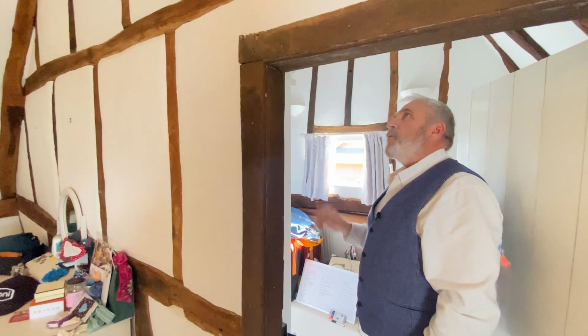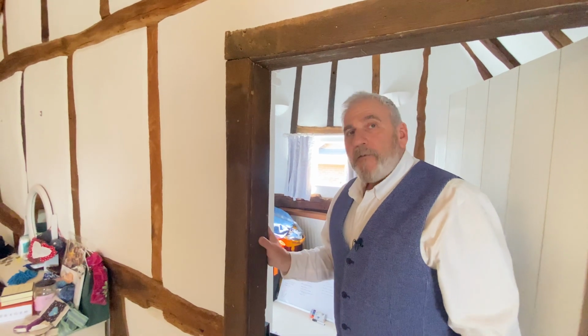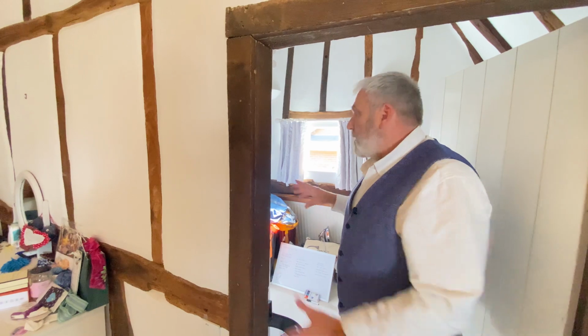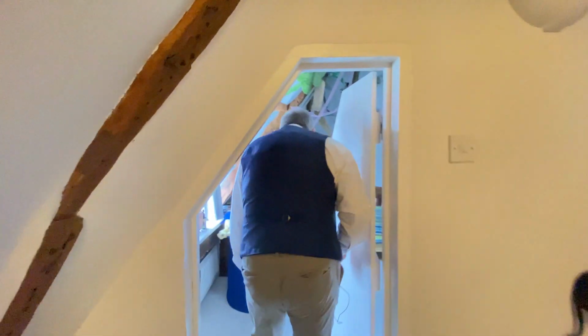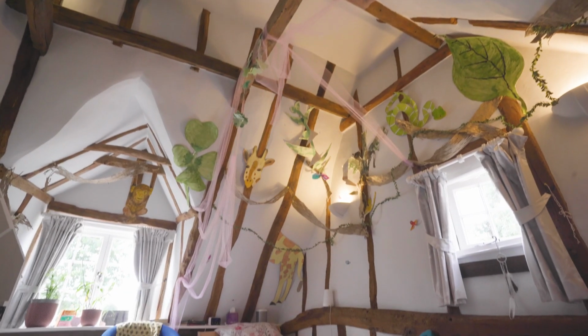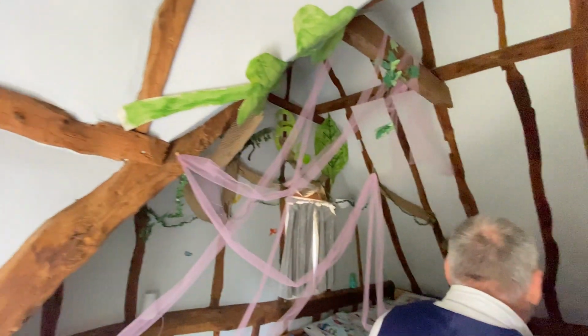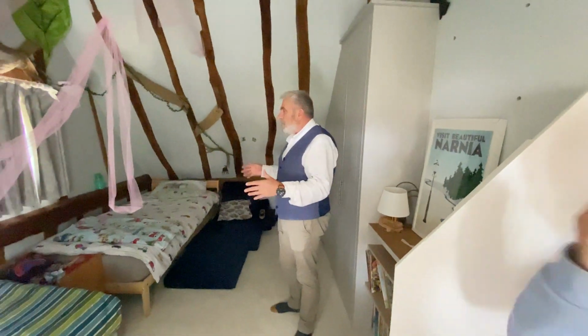I'm trying to work out how it would have been originally, because this is all looking very, very old. So was it an additional room here originally? I couldn't tell you. If we come in here, I'm guessing this is the children's room. Do you know what? This room is bigger than I remember, Kate. It is a big room. I seem to remember there was a double bed somewhere in the middle, and it didn't look as big as this. It's a really nice wide room.